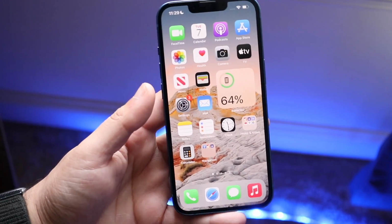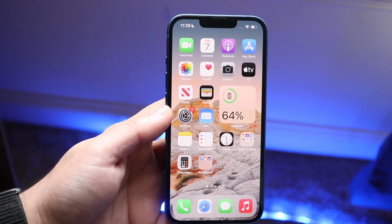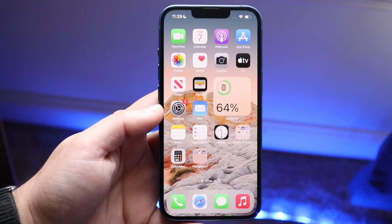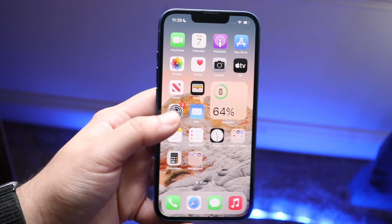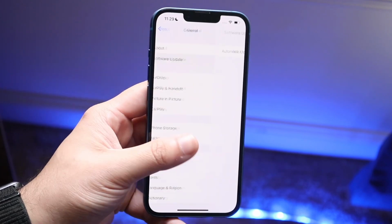If you're rocking a beta on your iPhone, so if you're rocking any beta, iOS 15, 16, 17, 18 in the future, you can probably assure yourself that you're going to run into random reboots and tons of issues. So what I would recommend doing, if you're sick and tired of it, is making your way over to your settings panel.